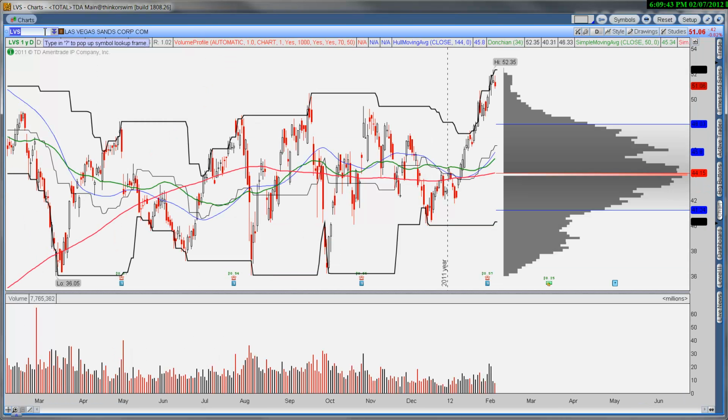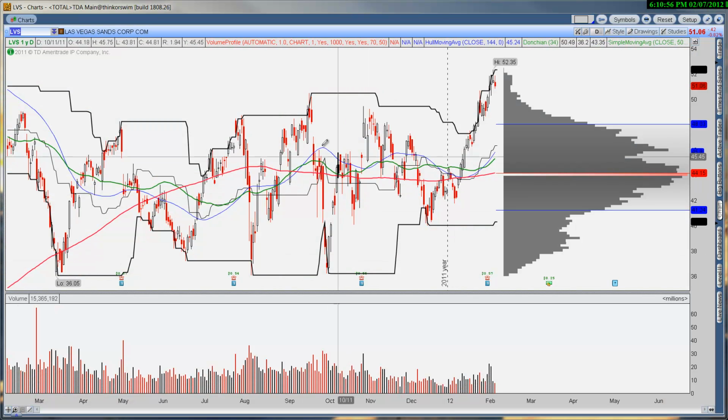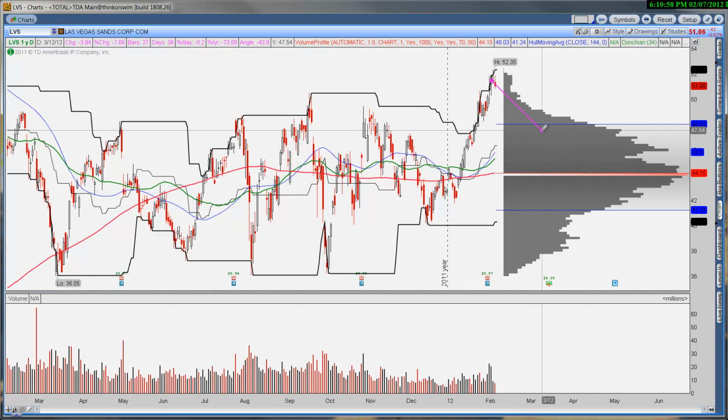Las Vegas Sands looks like it's a little tired, and we can see some type of pullback. But after this run that we've seen, don't you think you'd rather be a buyer of Las Vegas Sands rather than a seller? And on weakness, technical difficulties there, but on weakness, it looks like you want to be a buyer of Las Vegas Sands, perhaps off the 48 level, which is the value area high for the year.